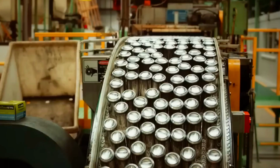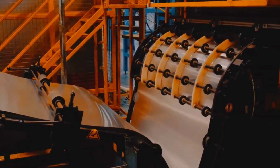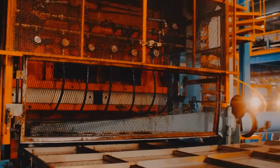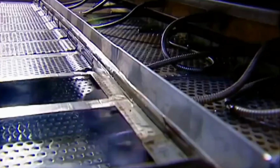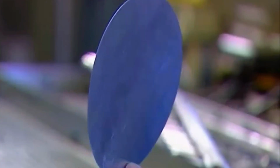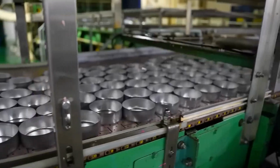Once the can body is formed, a machine removes excess edges and straightens the cans. The cans move backwards on the conveyor belt to the washing machine. The washing process takes place in 6 stages. The first 2 stages use hydrofluoric acid at 60 degrees Celsius. The last 4 stages use deionized and neutral water, both at the same temperature.